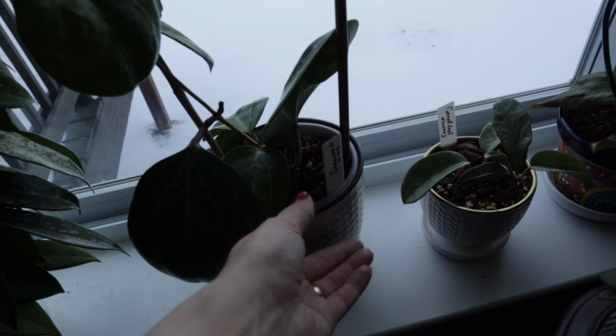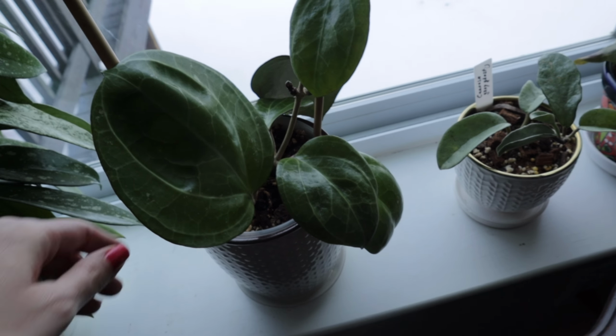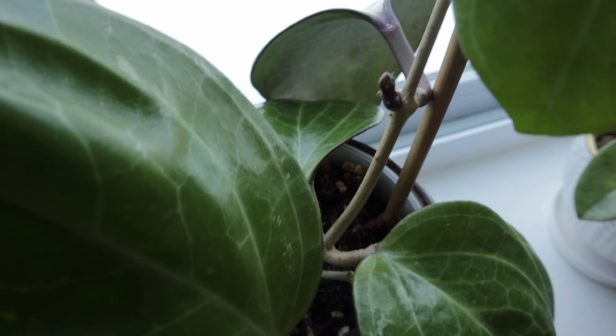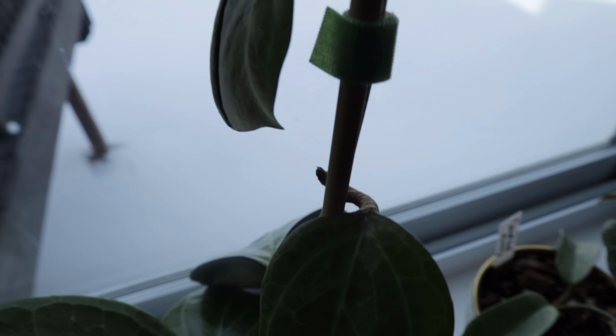My Hoya Sarawak right here. This guy is so amazing. I'm absolutely in love with this Hoya. This one has been growing some new leaves also, and there's a lot of new growth right there. If you guys can see, it's quite a bit. There's one spot, this spot right here.